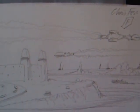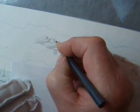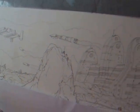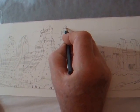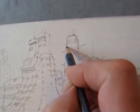Because it's for Jeff, we'll put a J on the spaceship and a hint of a number. There you are, Jeff. You've got a J on the spaceship. I think that's more or less it, isn't it? A few little bits on the tower, like that. Strengthen that up. Strengthen this up.